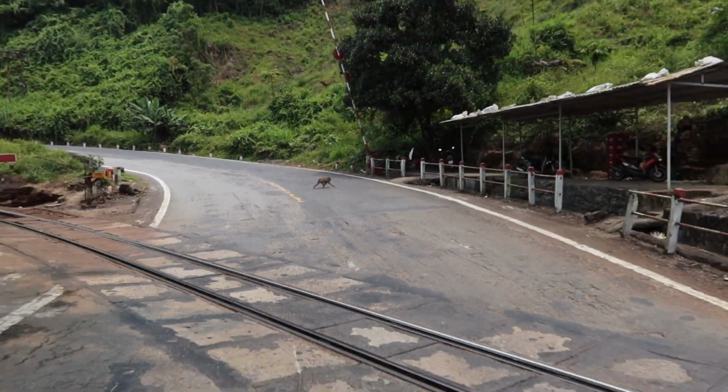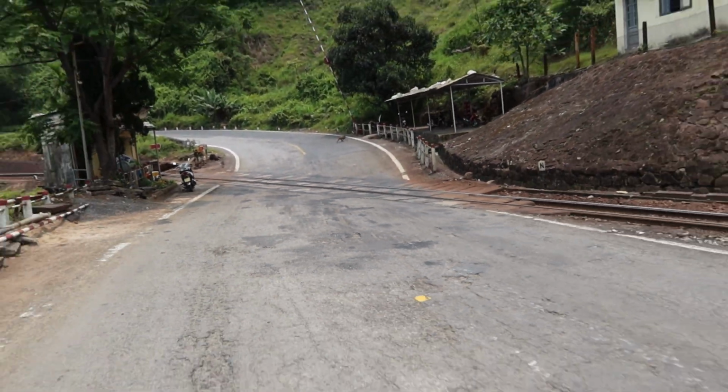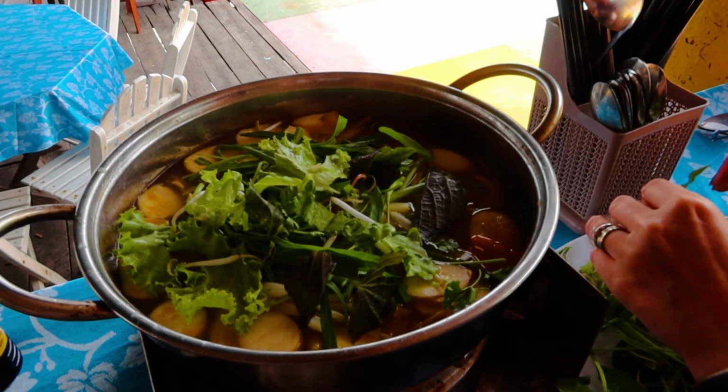We got attacked by a monkey. Well, it started coming towards us. I don't know if I captured that or not, because it was on the road and it started running after the car. And then we had lunch on Lang Co Beach, which was good.